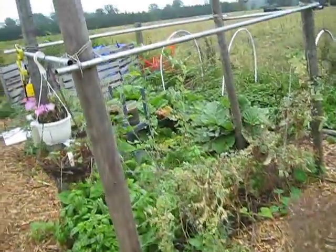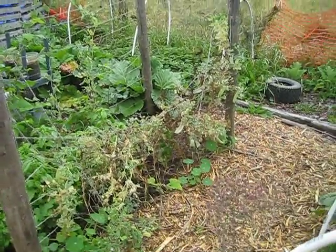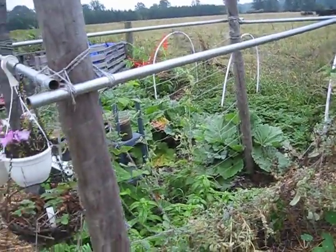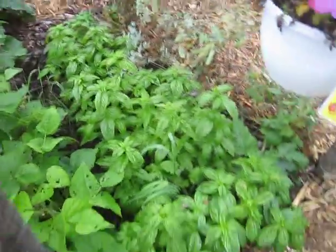And then my trellis broke, so I actually have to restring it because I have more peas ready to go in to replace these ones that are dying off. But this is my pea and bean pole trellis system. And then planted in the shade of the trellises are my basils.